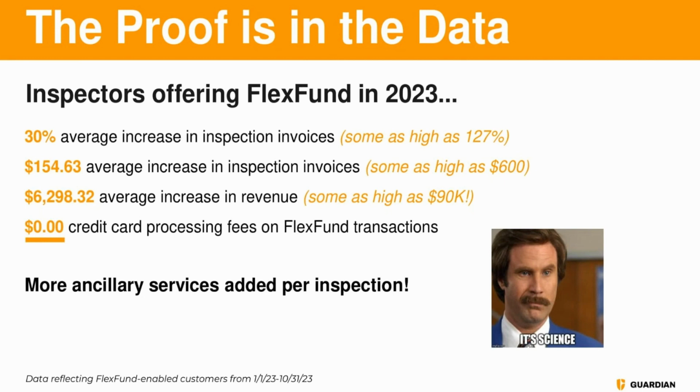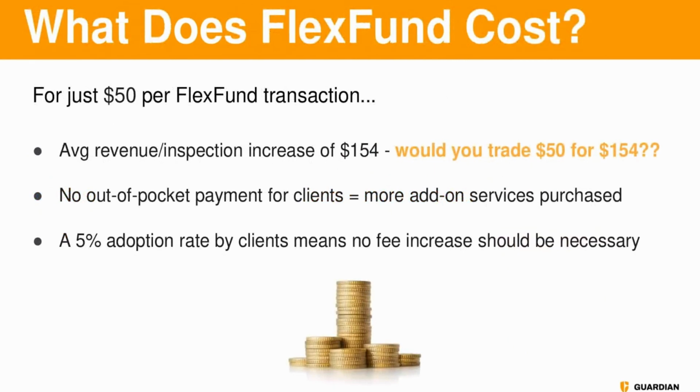And remember that when they pay with FlexFund, you're not paying a credit card fee. On average, you guys are probably paying around $12 to $15 per inspection for credit card processing. When they pay at close, that fee goes away. And this is really what I want to focus on: how are inspectors making that much more when a customer pays at close? It's because it's easier to sell ancillary services when the customer doesn't have to pay now. Let me explain what I mean by that.